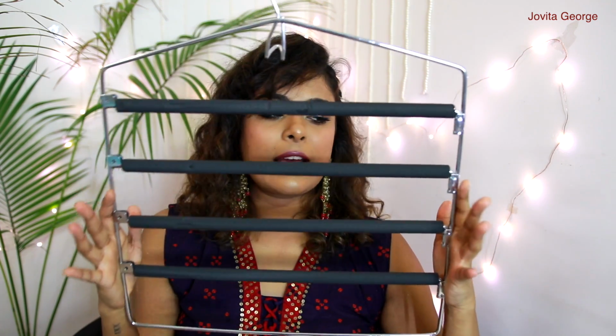I bought 2 of these from 2 different sellers just to see the quality difference, and they are exactly the same. I will link both of them down below just in case it gets sold out or something. But I think 699 for this is very reasonable because, I don't know if it is stainless steel, but it is very strong. And the other one I have fully loaded. It's so heavy and it's holding up so well. So I really like this, guys. Like I said, especially if you're working with very, very small closet space or a very small cupboard or a wardrobe, things like this really help in saving space.